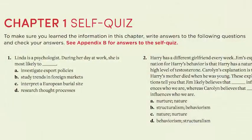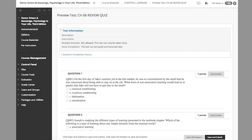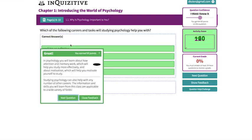active learning processes. To make sure that students really are learning about psychology, we've embedded assessments in the textbook, in all of the teaching support tools, in the course pack material, and online homework tools.